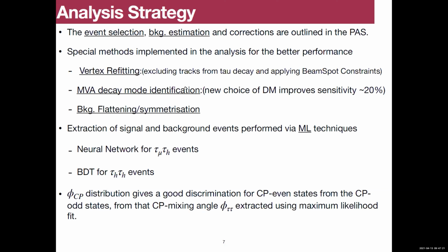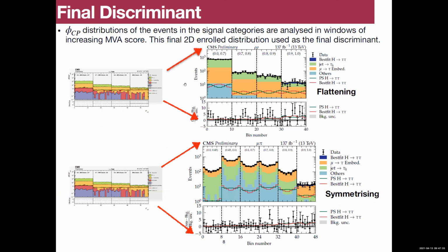And once we get this phi CP distribution, we extract phi tau by using a maximum likelihood fit. So here is the discriminant used to fit phi tau. This discriminant is basically the phi CP distribution of the events for different windows of increasing MVA score, which you can see: 0 to 0.7 and 0.7 to 0.8, and so on. These are the MVA score windows, and in each window you can get this phi CP distribution.